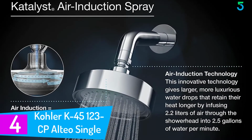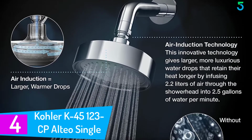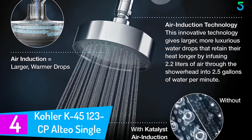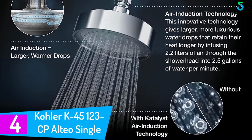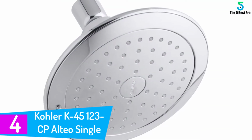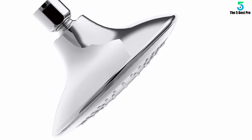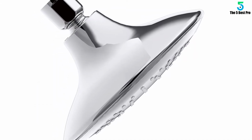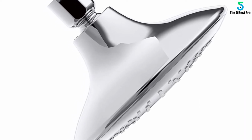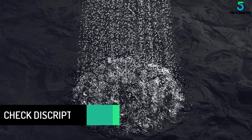At number 4. Kohler K45123CP Alteo Single Function Katalyst Shower Head. Do you wish to replace your shower head with one that will offer you the quality you can trust? This is a great and amazing shower head that you will find ideal for your shower. It is because it features the Master Clean, which will ensure that hard water doesn't accumulate in the shower head, hence allowing for the easy cleaning process.